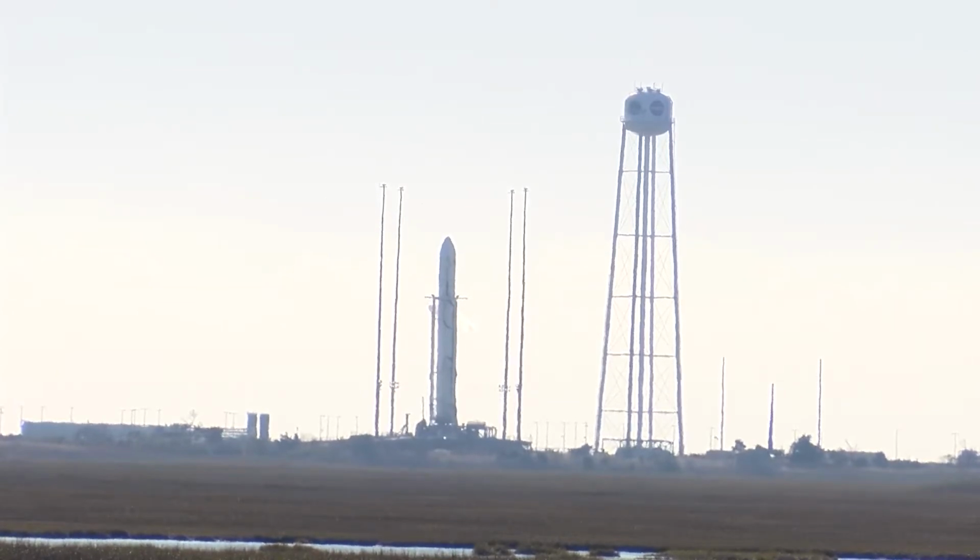And launch team, LC on countdown 1. At this time, we're on a poll to proceed with final countdown. GSO? GSO, go. RSO? RSO's go. TD? TD is go. Prop lead? Prop lead is go. Stage 1? Stage 1 is go. MES 1? MES 1 is go. GC? GC is go. ACE? ACE is go. Mars? Mars is go. CMD? CMD is go. LD? LD is go.